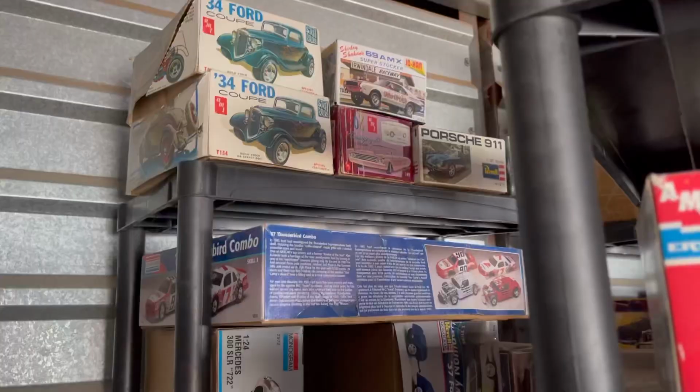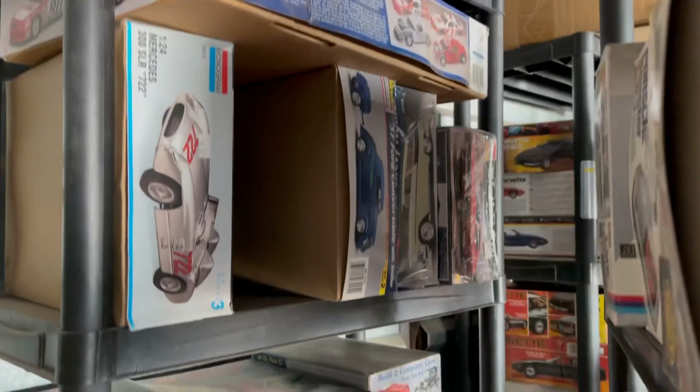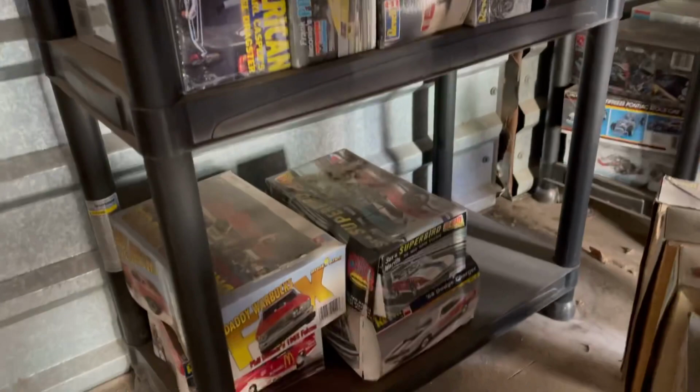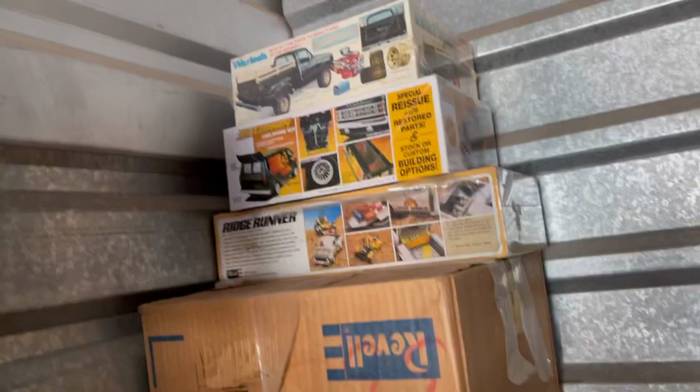And a couple more stuck back here in the corner. Look at that. Car craft dreamer. Look at that car craft. Wow. That's kind of cool. Car craft dream rod. A whole bunch of trumpeters. Those are trumpeter kits. Well, if there's nothing back there on that back shelf. Like I said, you guys may want to rewatch all this. So much good stuff in here. And a couple more little kits over there.